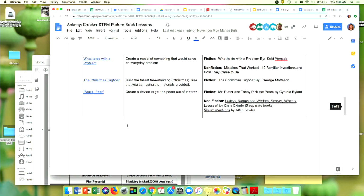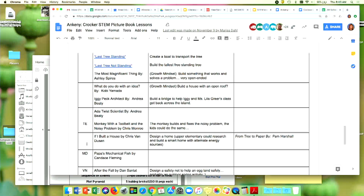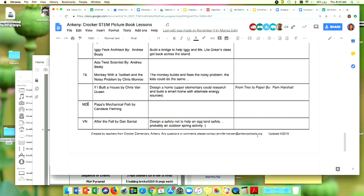You can see down below, these are lessons that aren't completed yet, but these are ones they want to do. And they have initials here where a teacher has said, I will take care of building that lesson. So they're really thinking about how they can work smarter, not harder. And so they're each taking a lesson and then sharing it with everybody else. And at the bottom here, there is an email address for the gal. If you have questions or you want to know something further directly from the teachers that created this, her email address is right here. And you can certainly get a hold of her and pick her brain.